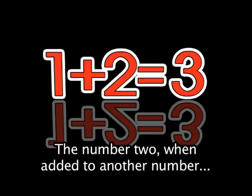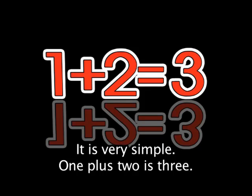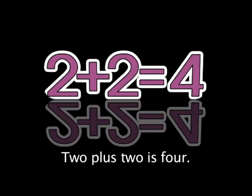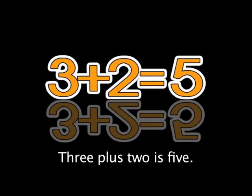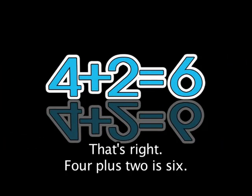The number 2, when added to another number, increases that number by 2. It is very simple. 1 plus 2 is 3. 2 plus 2 is 4. 3 plus 2 is 5. What comes next? That's right. 4 plus 2 is 6.